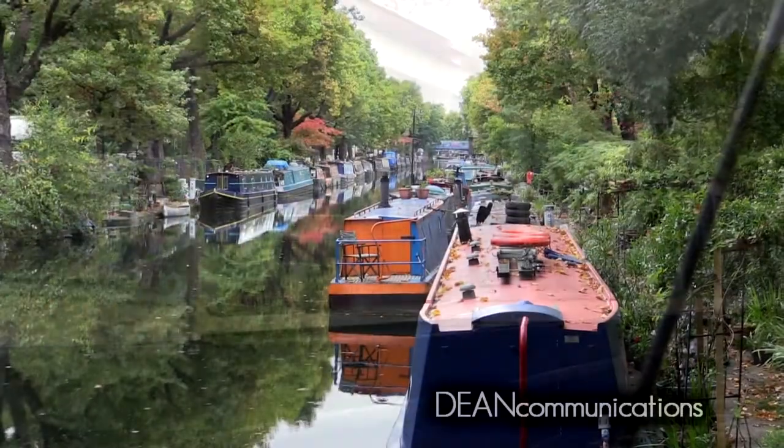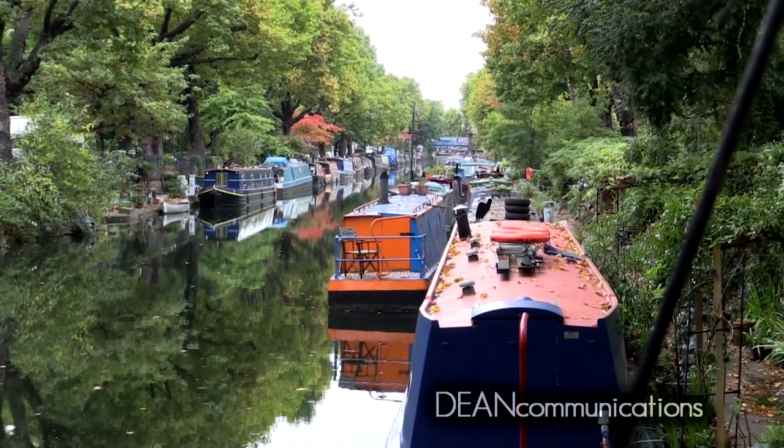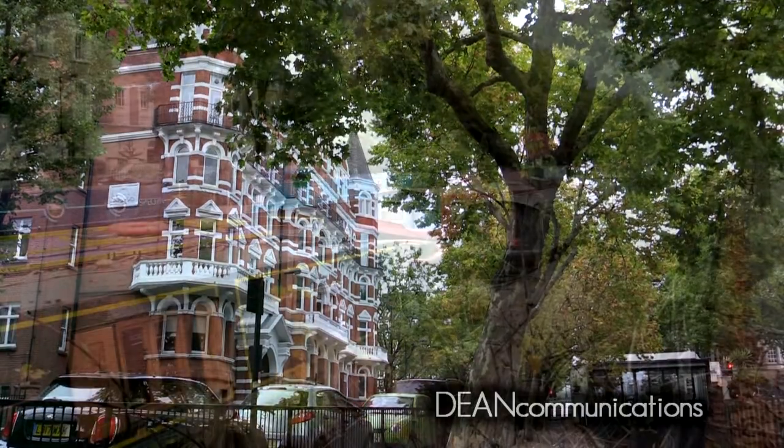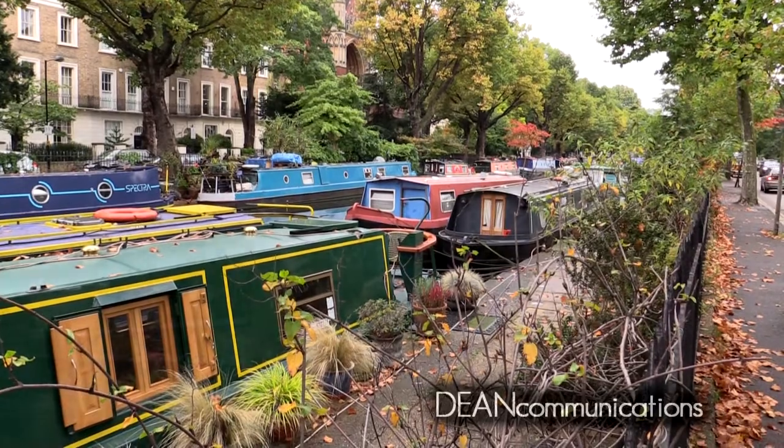The canals are also used by people in search of adventure and affordable housing, especially in London, which is one of the most expensive places to live in the world. Affordable is not the same thing as cheap. More on that in a moment.